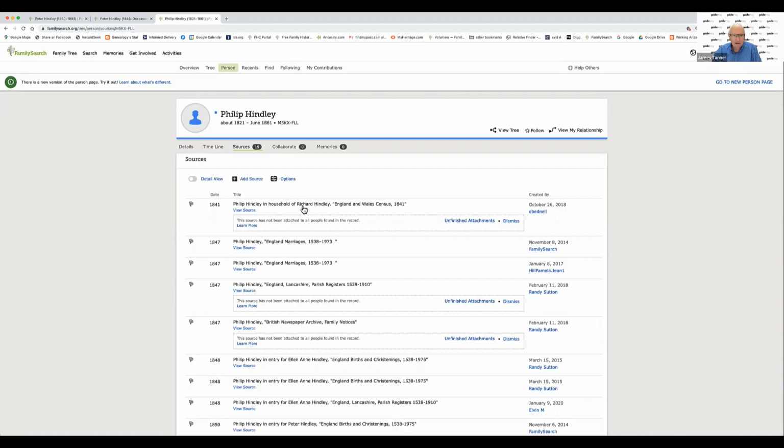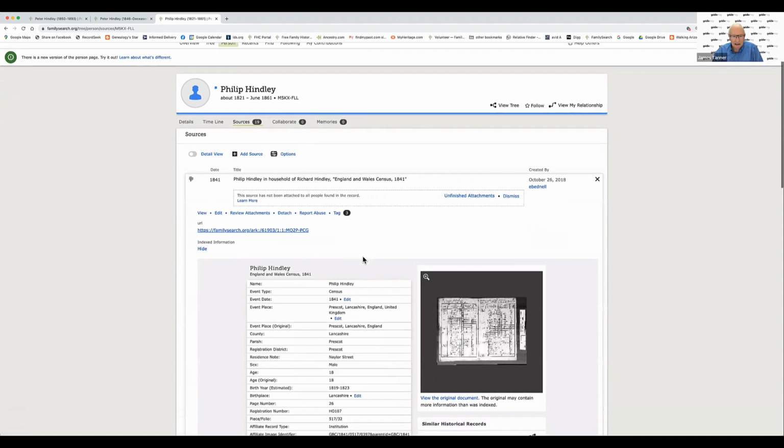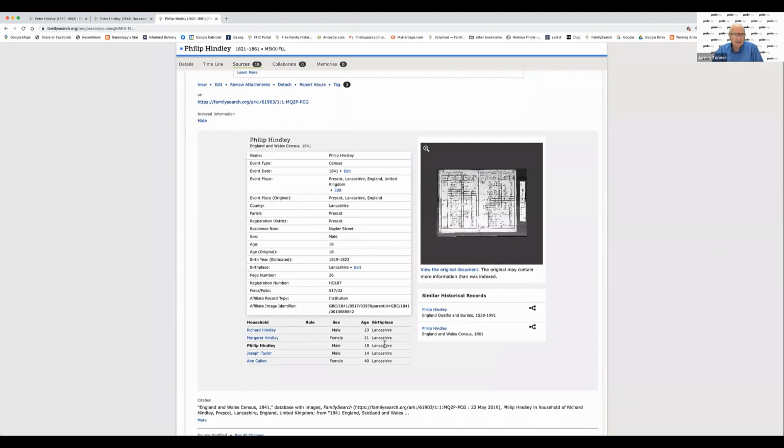Okay. Philip in the household of Richley in the 1841 census. Now, that's kind of a bonus of working with someone who was born in 1821 because they would be about 20 years old at the time of the first census. And if they're in the census records and we have the children and all of that information in the census records, then it just facilitates getting the information that we need to make decisions about this family. So we have the 1841 census. If we look at that, it says he's 18 years old, which means that the calculation about his birth date is probably not quite accurate. And then secondly, his father's name is Richard and Margaret, and they're living in Prescott. So now we're going to check that out as we go into it.